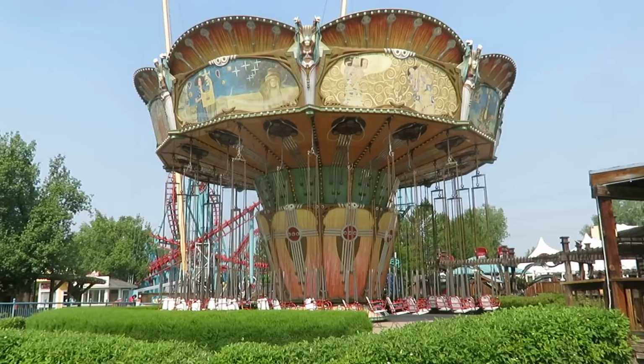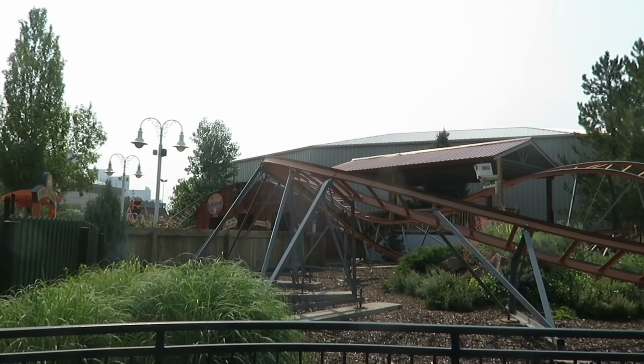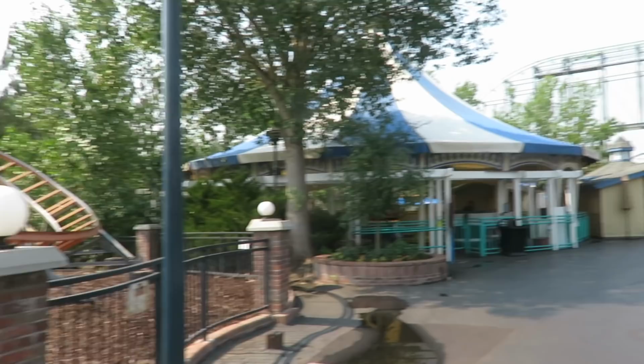And then this coaster right here is the Sidewinder, and pretty good coaster. We have the drop tower in the background, accelerator. Blazin' Buckaroo is a kiddie coaster, which is located in the Kiddie Land area. It's a pretty good coaster, but mostly for kids, obviously. We're gonna continue to walk in, and I'll show you where all the thrill rides are.